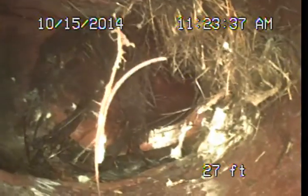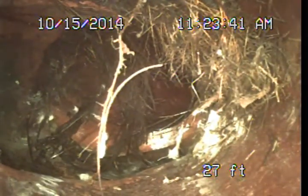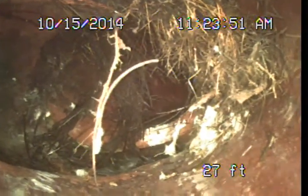And this connection is completely broken. You can see the separation here along the bottom. You can see the soil around the outside of the pipe. Heavy root intrusion here. This is a more significant, and at this point, the most significant break in the line. Get the camera through it.